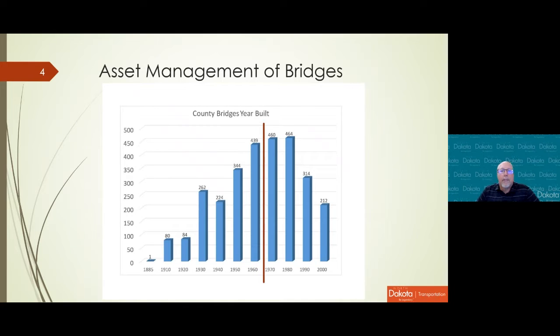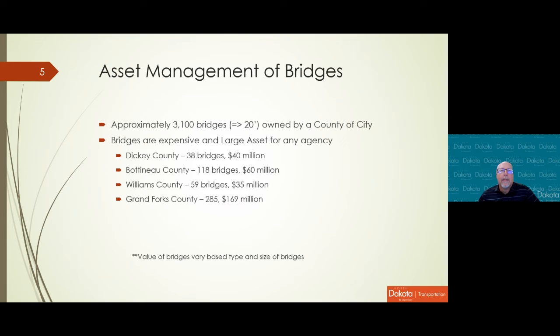This slide shows when the majority of the county bridges were built. You can see that a very large portion were built in the 60s, 70s, and 80s. So those are in that 50 plus range for years of age. And you can see we have a lot of older structures as well that are aging. For asset management of bridges, the counties as a whole, including the cities, have about 3,100 bridges that are greater than or equal to 20 feet.